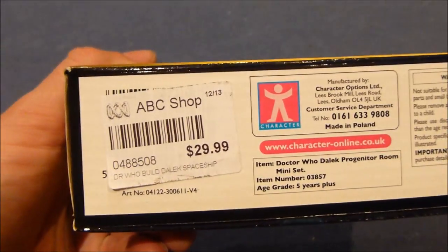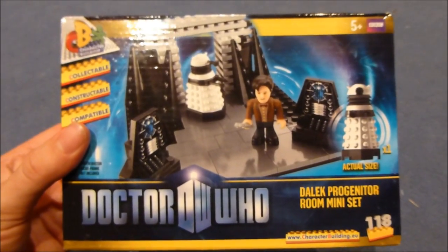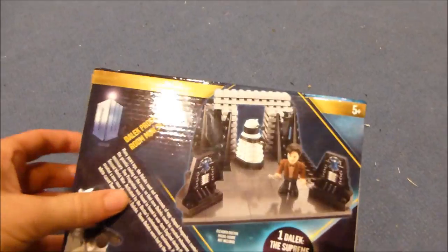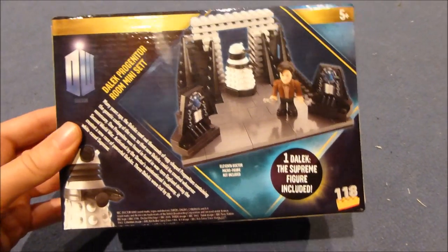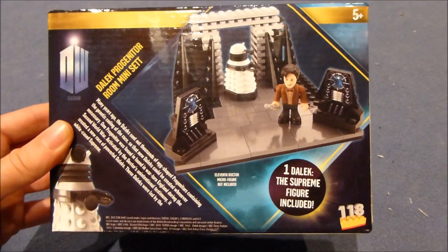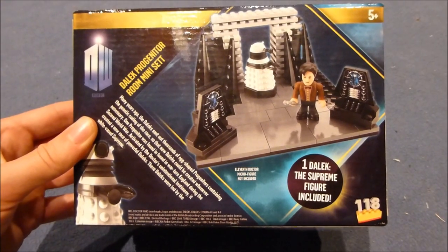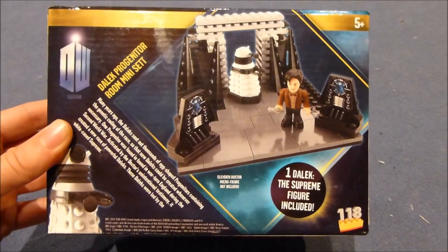So for, as you can see here, $30 Australian, I purchased today the Doctor Who Dalek Progenitor mini room set by Character Building, with 118 pieces. So, I thought it was just interesting to show you how these have come back, which is good considering the fact that Character Building's 2 releases last year in the Doctor Who line, apart from the 50th anniversary minifigures, never came to Australia. Rude! And the TARDIS set and the new character building expansion packs didn't come out at all, as far as I can tell. So let's hope they're coming this year, character building, because I was really, really excited, and then you let me down big time. Looks like it'll be to eBay.